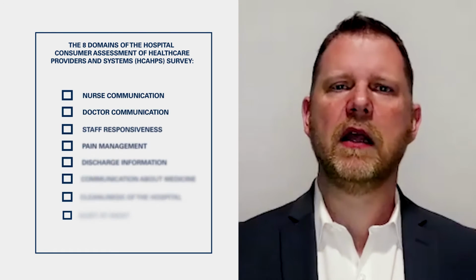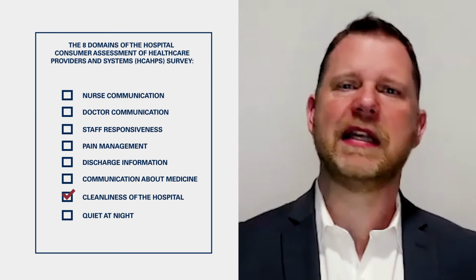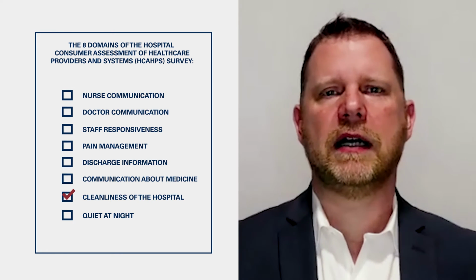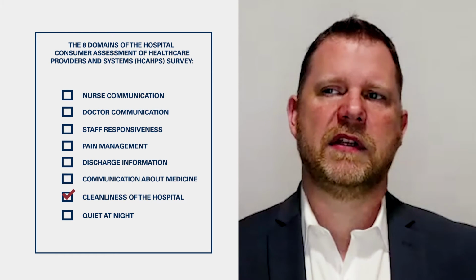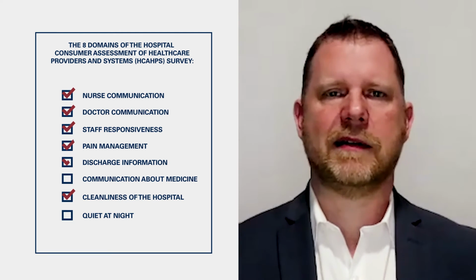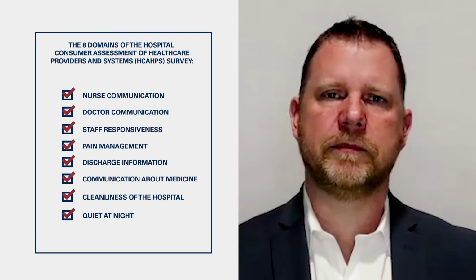As a hospital leader, it's very easy to think that, with the way patient satisfaction scores are reported, only one of those areas has anything to do with the actual physical environment. Typically, the ventilation, the heating and temperature section. But the reality is that the physical environment can play a major role in all 8 of the areas that are actually asked about in patient satisfaction.